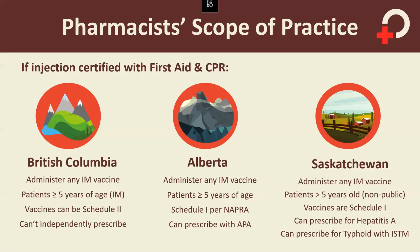So in any province, you want to make sure that you are injection certified and that you have a valid and up-to-date first aid and CPR. Some of these recommendations, again, have been changed a bit because of COVID and the impact on recertification. But if you have questions, again, reach out to us and we can help provide clarification.